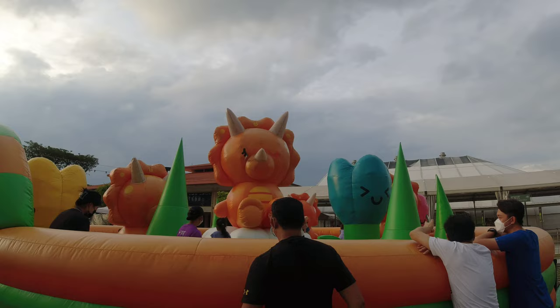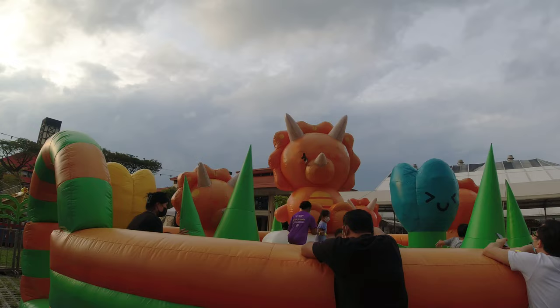There's lots of bouncy, inflatable stuff here, so it's very good for kids who want to expend some energy.